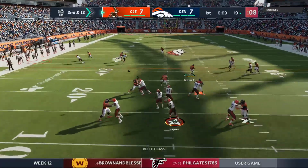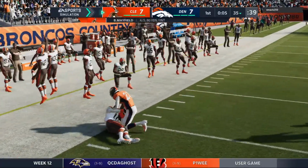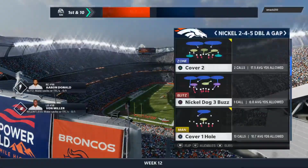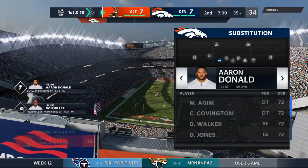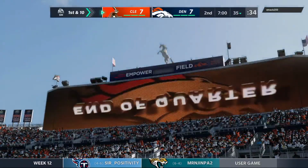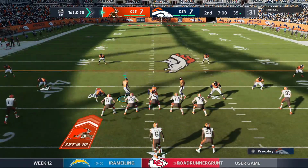They go play action. Mayfield. The catch made by DeAndre Hopkins. And up to the 35 before they're able to knock him down. 16 yards, a 1st down. These two teams all tied after 1. 7-7. Ball up to the 35 now as they come up on 1st and 10.